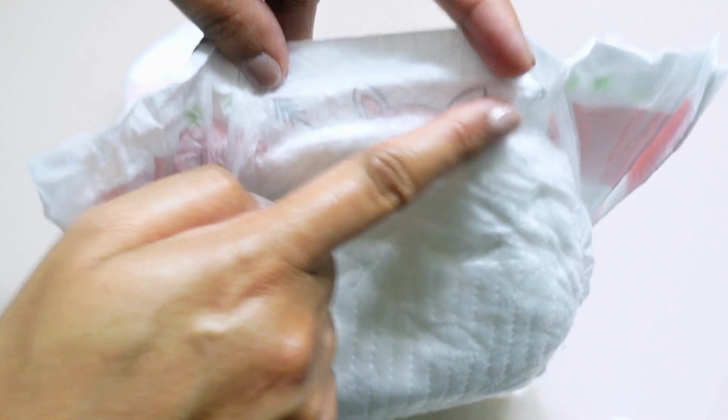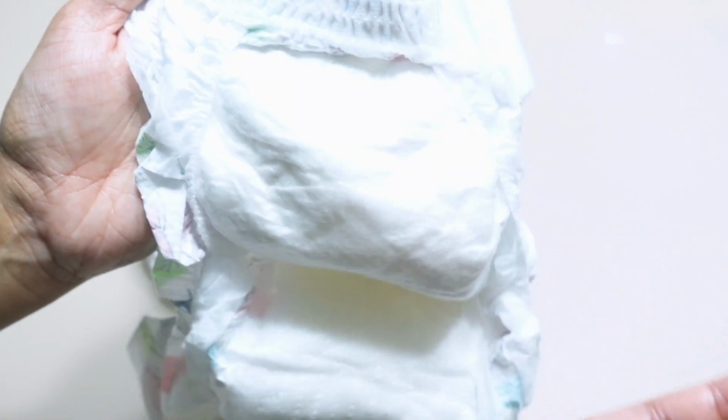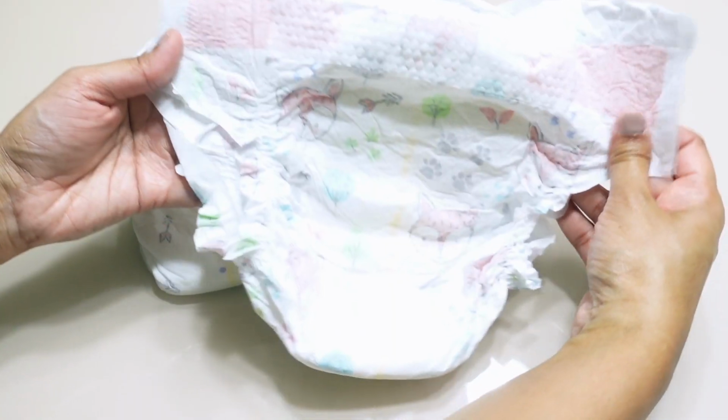So the lining does run all the way up here, and as far as the back, it stops right there, and there's this little pocket which is supposed to help with the blowout. So that's just the diaper in a nutshell. So it does open up pretty wide. So there you go.